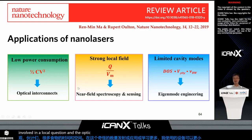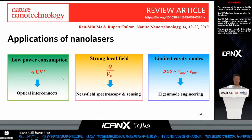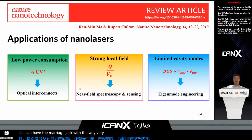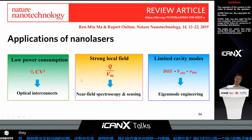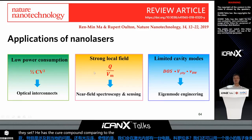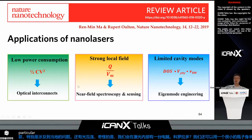Secondly, we will have a very strong field inside a nanolaser, because we can have a very, very small mode volume. Now we also have this enhanced resonance, an enhanced Q compared to passive plasmonic structures, so we have an even higher Q over V. This is particularly important for near field spectroscopy and sensing.